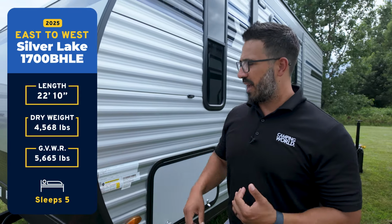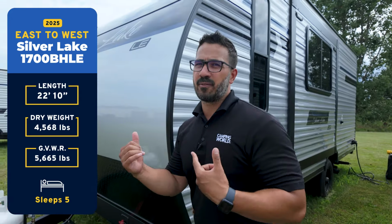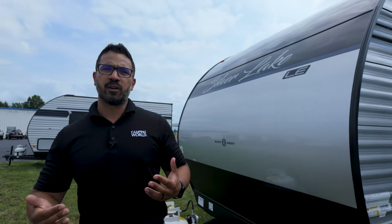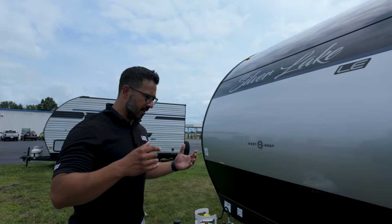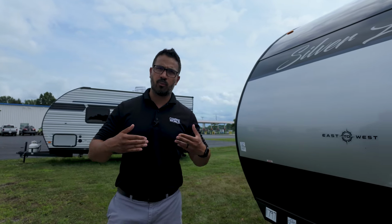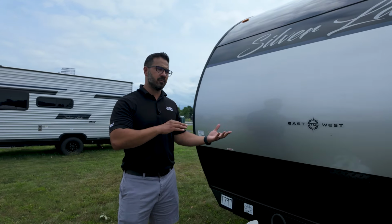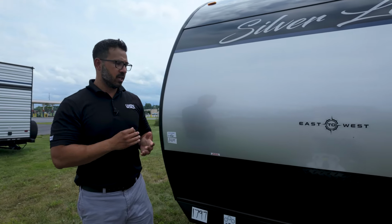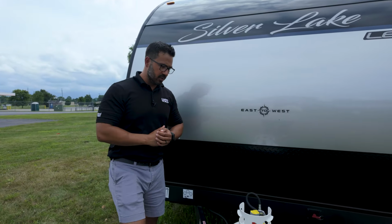But again, with that 5,665, even if you load this sucker all the way up, which you probably wouldn't, if you have a tow vehicle that can tow 6,000 pounds, like I said, like a Nissan Pathfinder, Jeep Grand Cherokee, those are a couple good examples, or some of the more luxury, like an Audi Q7, things like that, then you will have no problem towing this one. You should be good. Obviously, if you have a bigger tow vehicle, you'll be good there too.